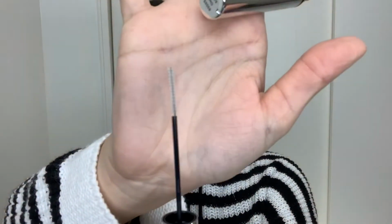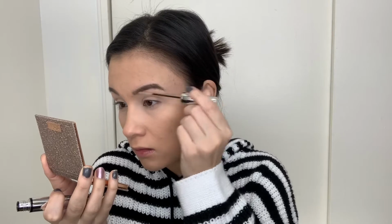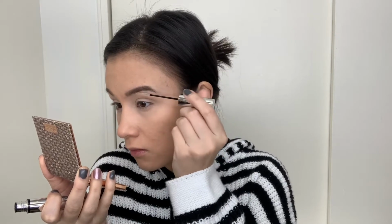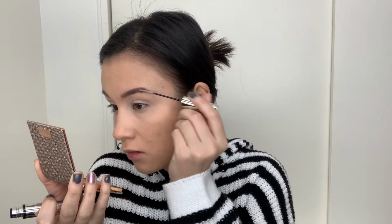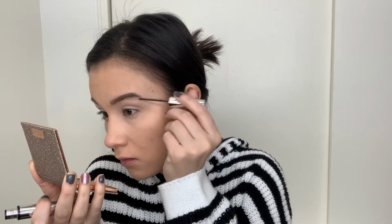So this is what it looks like. And it is super, super thin. Look how thin that is. So let's see. Okay, I think I like it. I think I like everything so far.